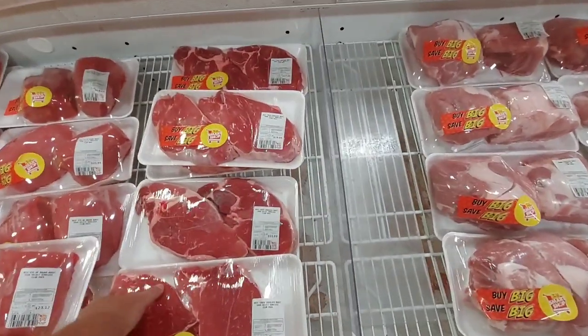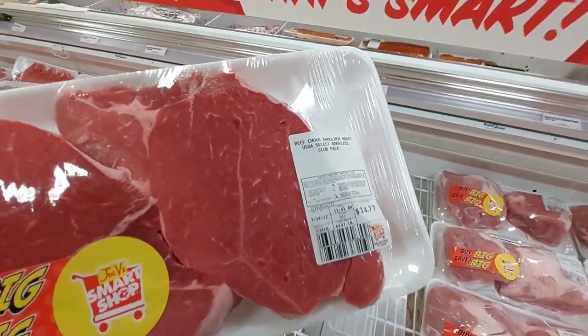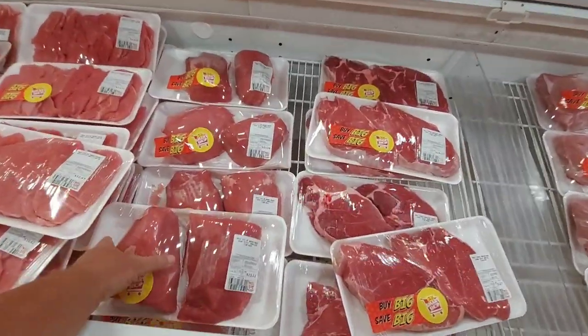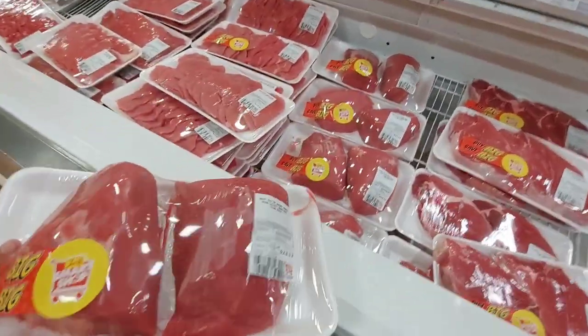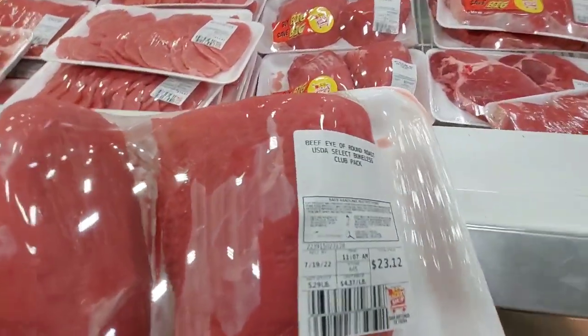Oh, these are some thick old steaks here. Look how thick that is. $4.37 a pound. Meat has really gone up, guys. This is what I like to get to make my beef jerky with, how lean it is. But you're paying for it. It's $4.37 a pound.